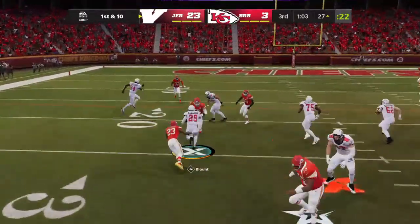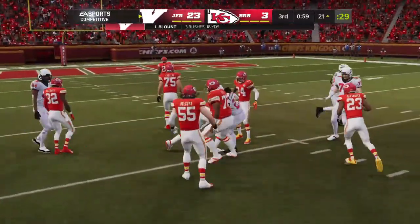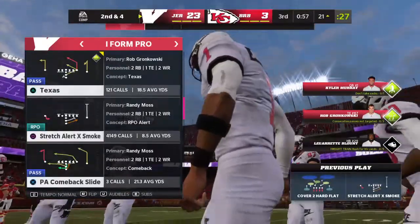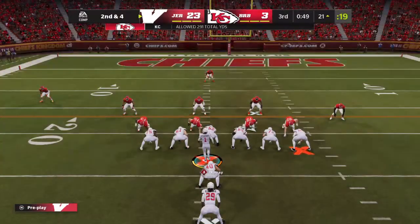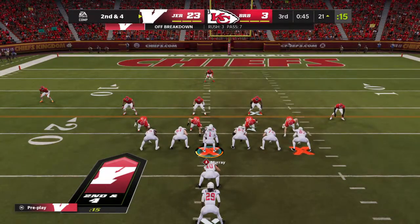They'll run on first down. Blount. He's able to get 6. A nice pickup down to the 21. And there's a run to be happy with. Good, solid yardage. He'll take that anytime you hand the ball to him back.